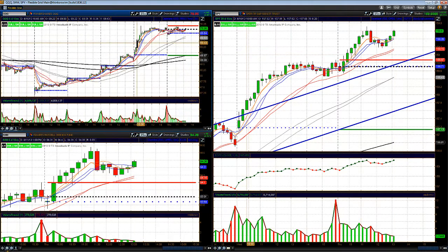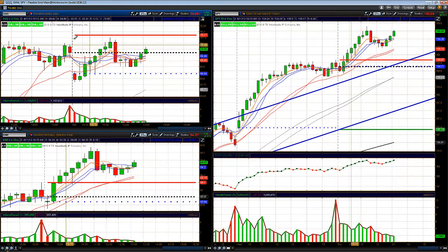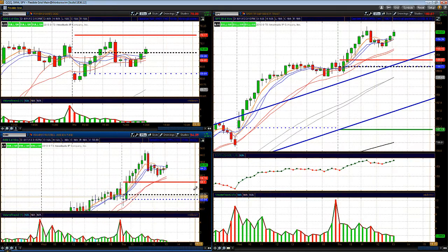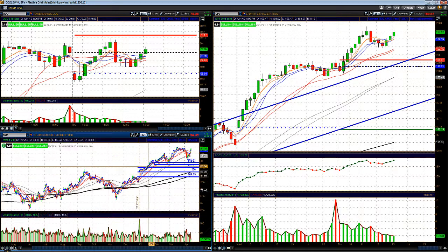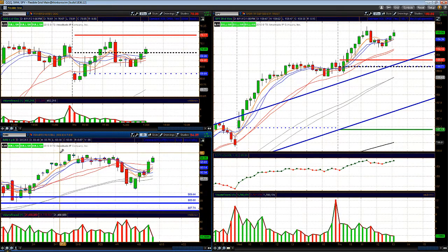A little bit of the laggard here is the NASDAQ, the triple Qs. You can see they're lagging behind right now. They have not been able to break past these highs, yesterday's highs of 70.17. The IWM had a nice little breakout today, pulled back towards this 94.10 level. And let me take a look here. IWM is going back up towards its all-time highs, which is around 95. So keep that on watch.